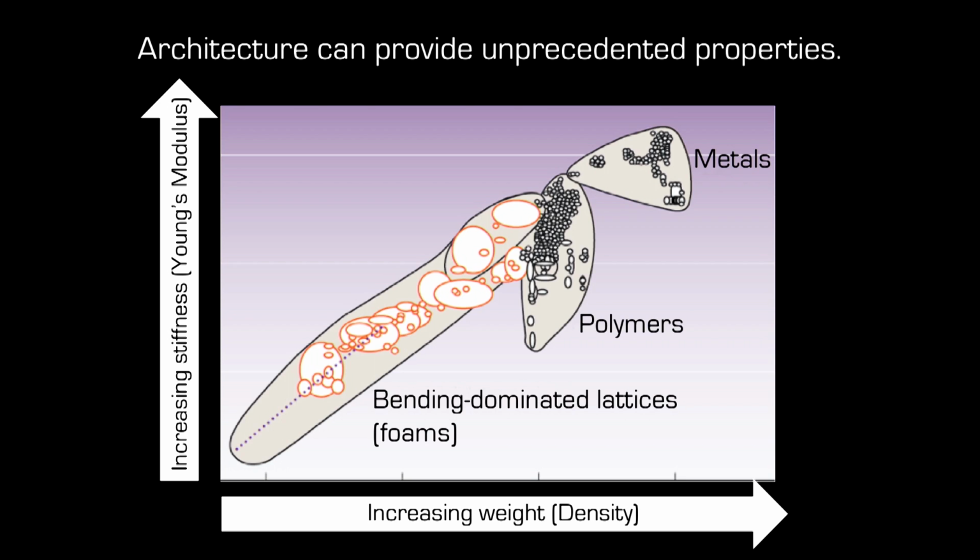We do this by looking at a material selection chart. It looks really complicated, but it's actually really simple. On your bottom horizontal axis, you have your density, which just translates to your weight. It tells you how heavy or lightweight your material is. And on the left vertical axis, you have your Young's modulus, or stiffness. So it tells you how squishy or stretchy your material is, essentially how easily your material is going to conform to a given force that's applied to it.